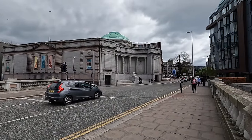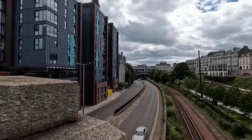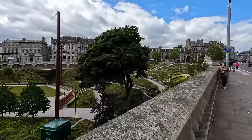So that's Cowdray Hall at the side of Aberdeen Art Gallery. Go around here, there's the old Triple Kirks, Denburn Road, and then here's a view of the gardens. It's called the Vantage Point, but we'll hear as we wander up.